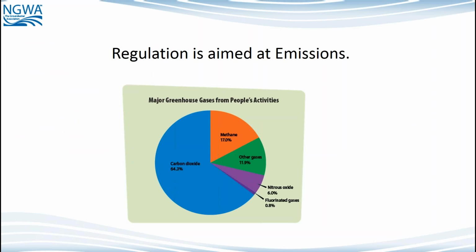Methane is a greenhouse gas, and this is why regulators are aimed at the emission of methane by industry, especially the oil and gas industry, where emission standards are established by states.